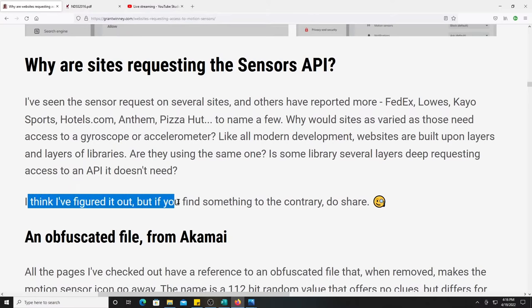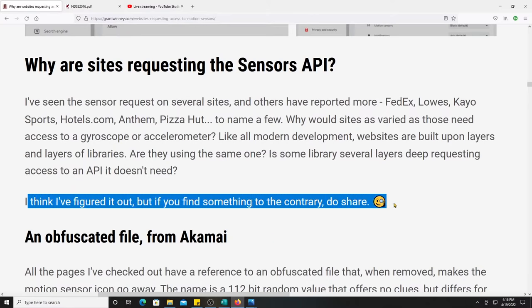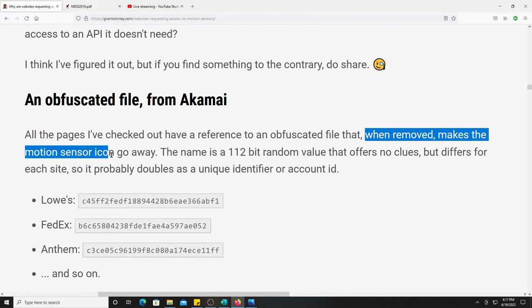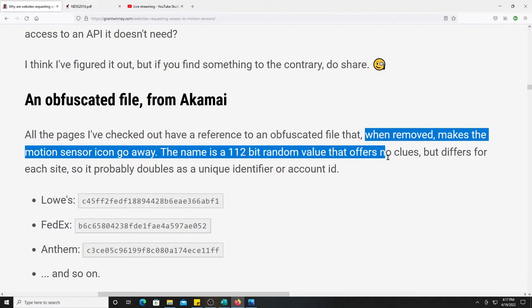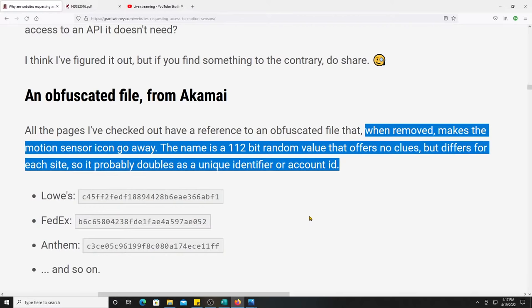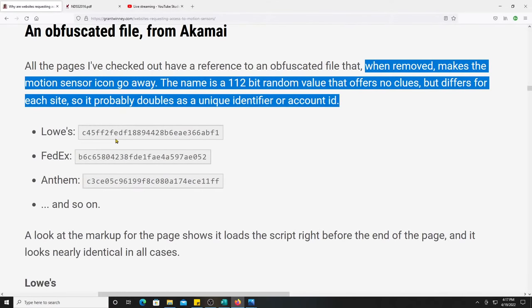I think I've figured it out, but if you find something to the contrary, do share. An obfuscated file from Akamai. All the pages I've checked have a reference to an obfuscated file that, when removed, makes the motion sensor icon go away. The name is a 112-bit random value that offers no clues but differs from each site, so it probably doubles as a unique identifier or account ID. I don't even know what I'm looking at, you all. I have to be honest with you.